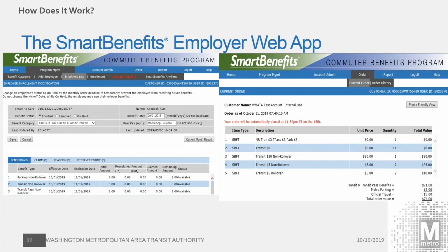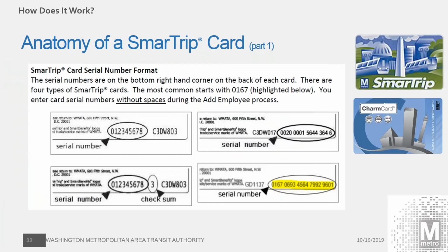We even have reports that you can go in and see what you've given employees, how they have used those funds, as well as order history, what you've done over the last year. So it is a great web application. Again, remember, you set it and forget it. You never have to go back in.